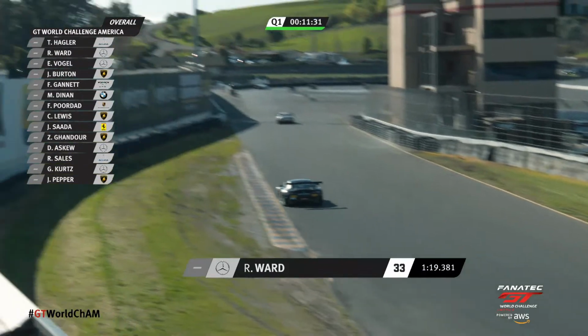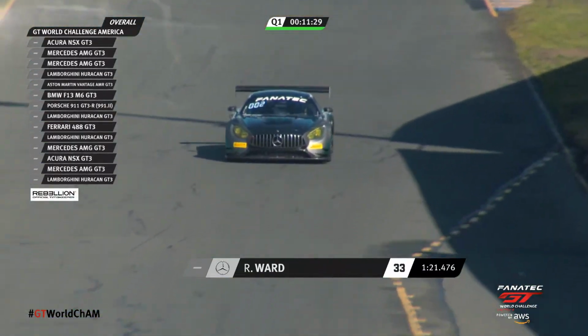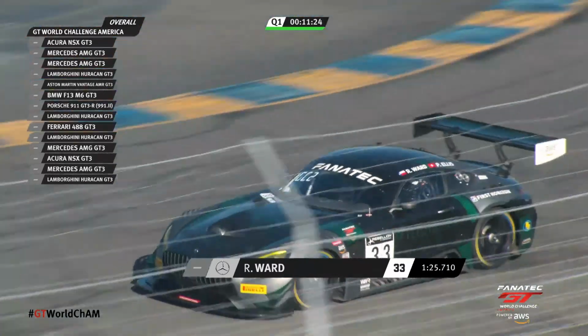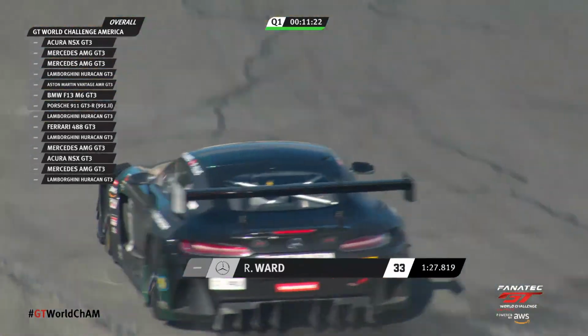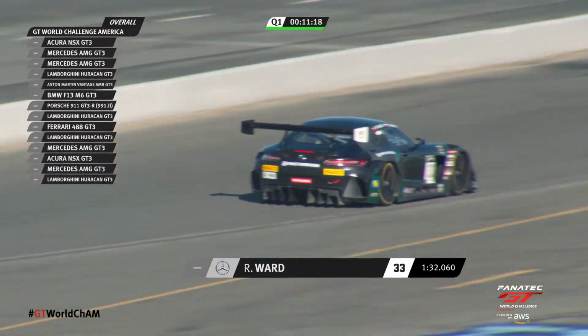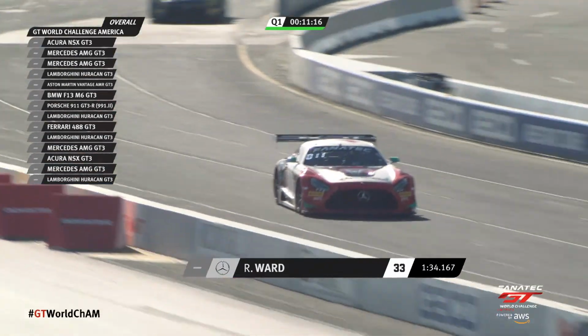This is a team that we've seen in the championship on and off over the last couple of seasons, but really big aspirations here for 2021. Into the hairpin for the first time, and now around turn number 12. The first lap's about to jump up onto the screen.